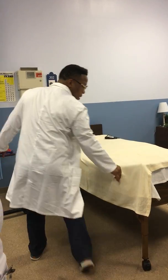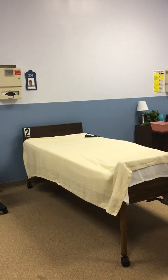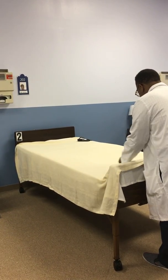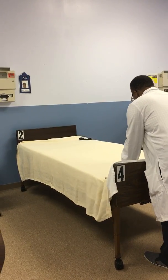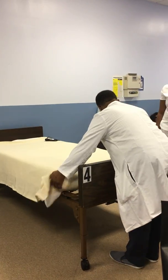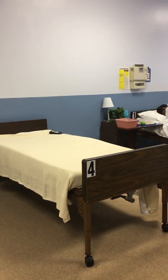Okay. Now, one of the bigger things, you want to come back to the end of the bed or the foot of the bed. Once you know it's even, grab this top sheet and this blanket, lift it up and give it a good tight tuck. Okay? You give it a good tight tuck. And then you will come directly on this side of the bed.